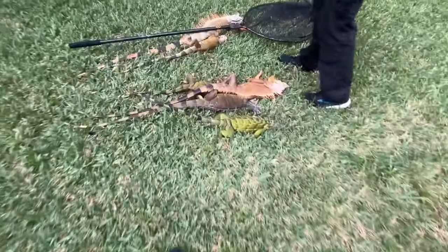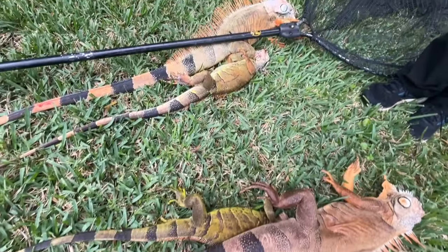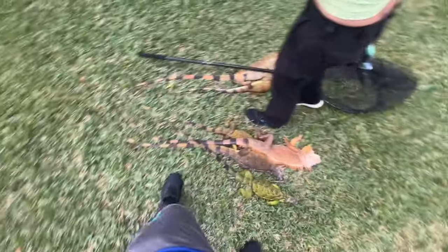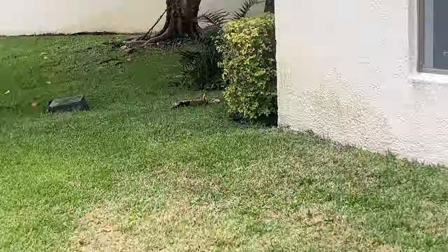Look at this. Look at this pile of gold. Your gold is actual coin. This is my gold. Giant orange Floridian iguanas. There's one more gold over there. Oh. I was like, there's another one? There's another big boy we shot.